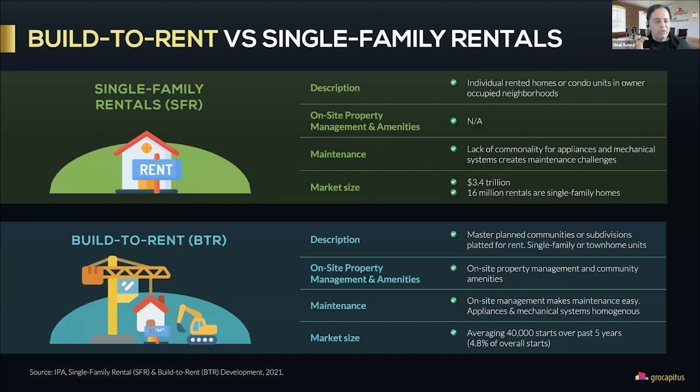Recently, builders around the US have started building new single family or townhome product, but it's designed from scratch for rental. These are not apartments. Tenants have their own front yard, backyard, a garage, more windows, more light, no other tenants above them or below them. So when COVID happened, this build to rent BTR market exploded.